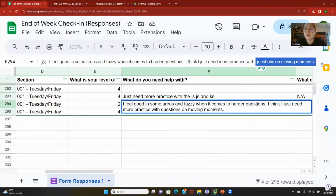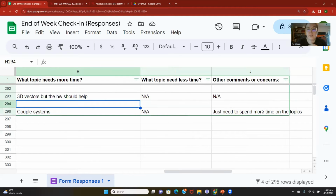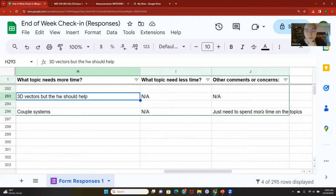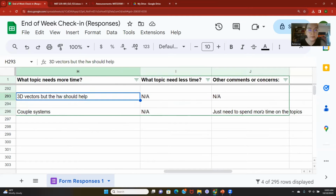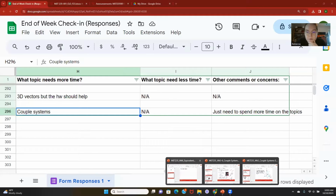Need some more practice on questions with moving moments, which is still the topic for this week, kind of. So we'll go into more of that. None. 3D vectors needs a little bit more time, and couple systems needs a little bit more time. Couple systems, for sure, we'll get into. 3D vectors, I'll put a little extra emphasis on that today. This is all the same person, the I, J, Ks and the 3D vectors. But usually if one person says it, it's multiple people. And then spending more time. So perfect. Questions so far?